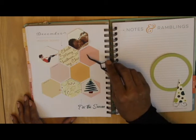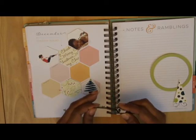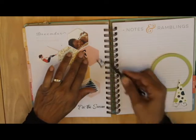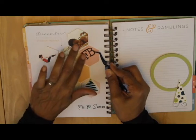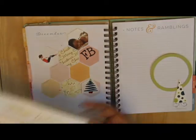And this month here for Be Social, I want to continue to work on my Facebook group, being engaged with that. So I used my Big Shot to cut out these letters. So now let me show you that.